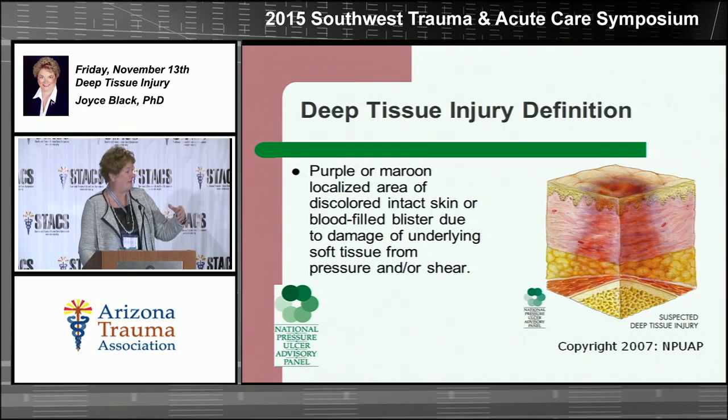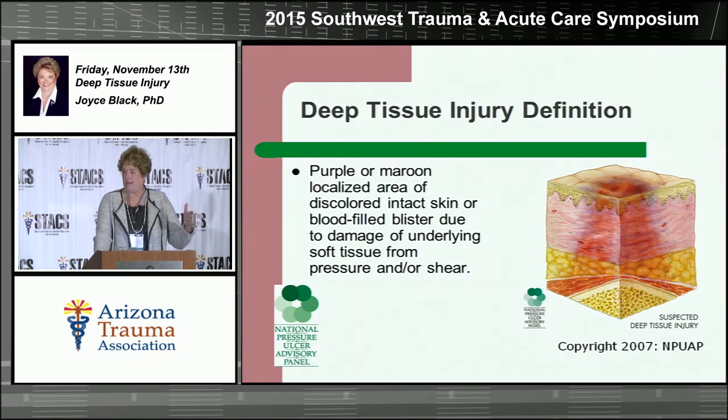So in 2007, this was the definition of deep tissue injury that was formulated and accepted at NPUAP, and it is today another form of pressure ulcer. They are pressure ulcers that start at the bone-muscle interface and initially present as purple or maroon discolored intact skin. They're also including blood blisters in this original definition.